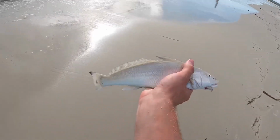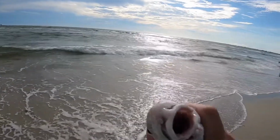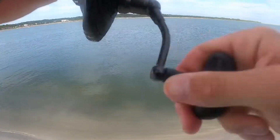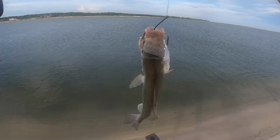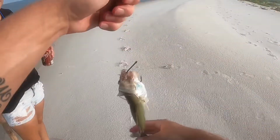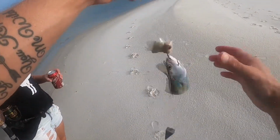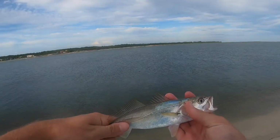Whoa! It's a nice one. Good job, baby. Uh-oh. Move spots. Let's see if this one is something better than a catfish. I can live with that. Trout, hold that, baby. It is a trout. White trout. Told you, it's my little trout hole. They like the calm water over here. Trout, guys.